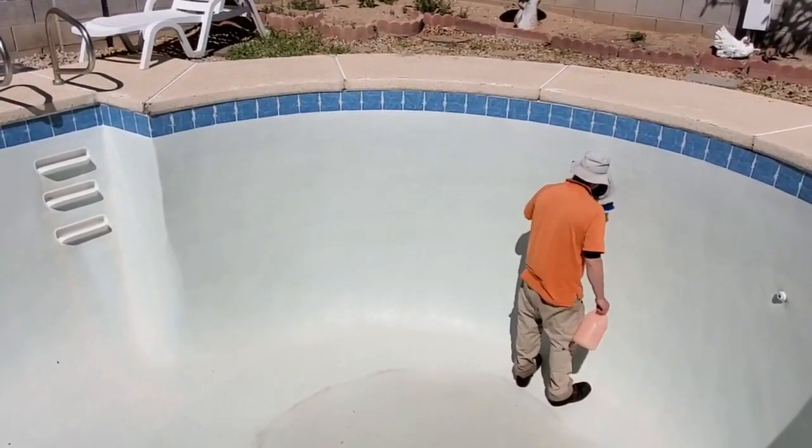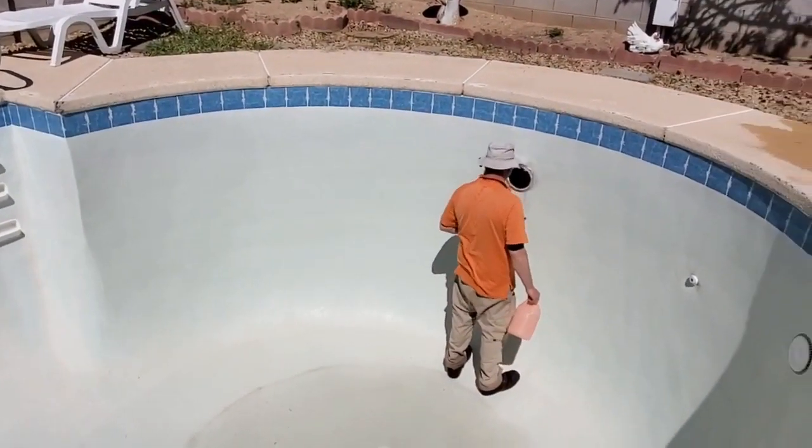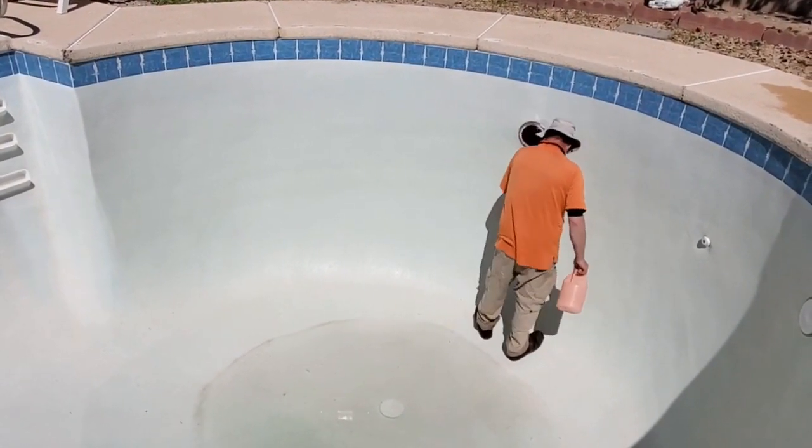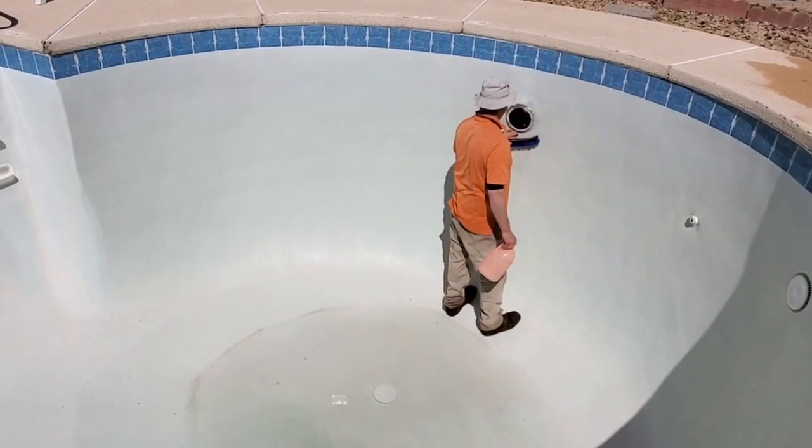That's paint? Yeah, for the most part. Like paint and plaster. Oh, okay, from when they redid the pool. Yeah. Now, that being loose like that, is that still secure? Yeah. Okay.